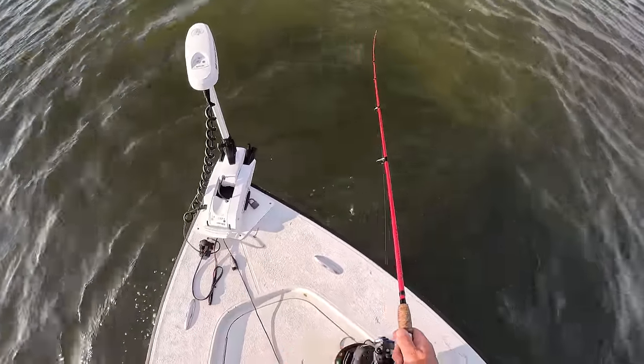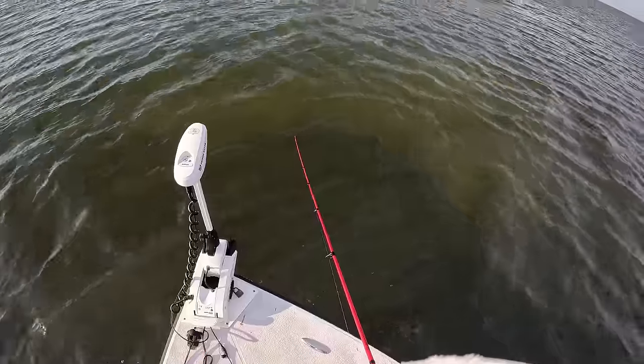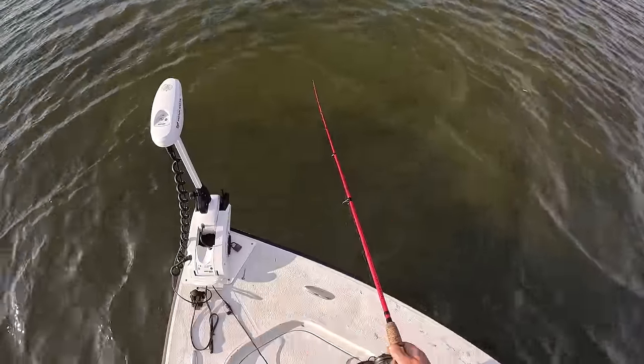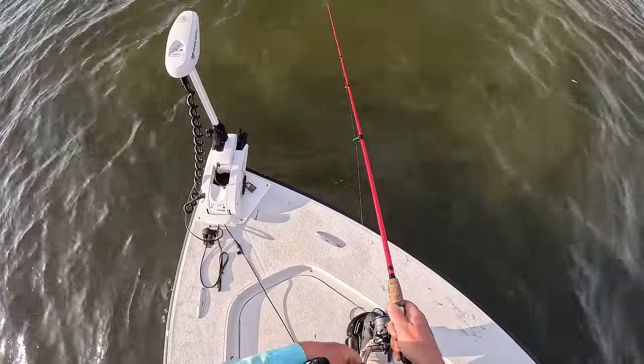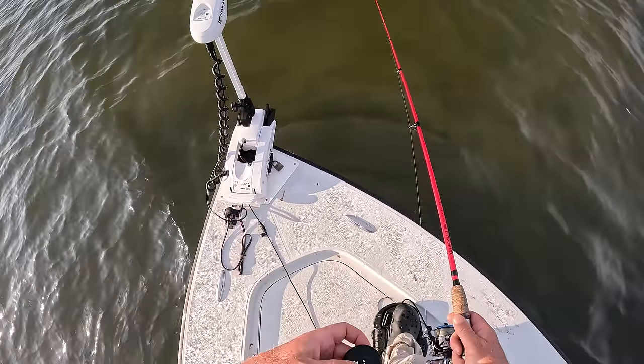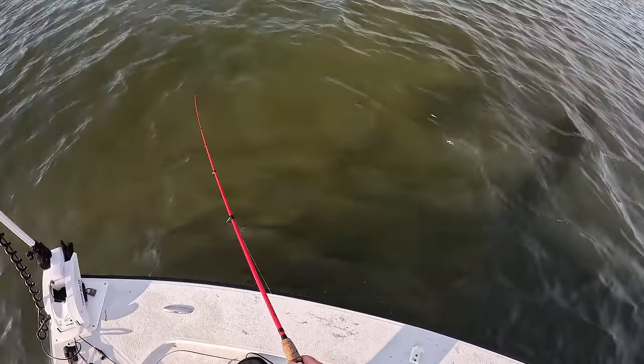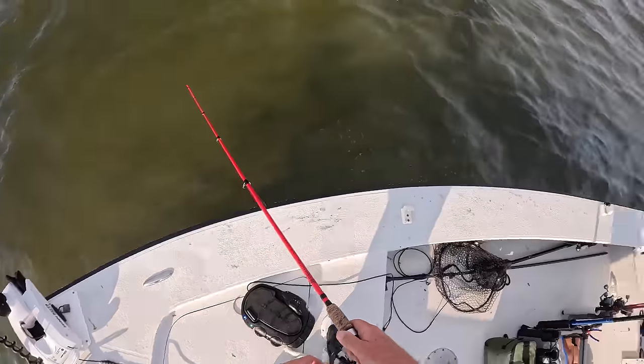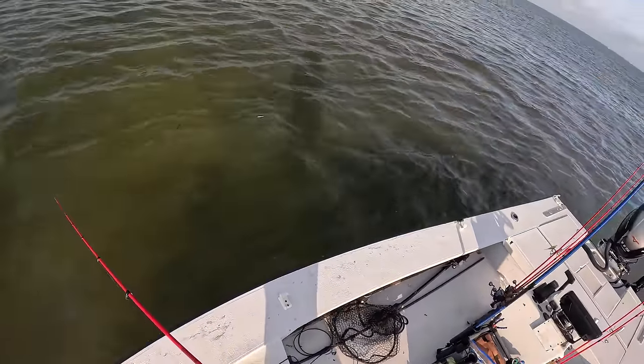And this is the first cast of the morning in a new spot. I tried one spot earlier, it did nothing, so I'm about 40 minutes into the trip without a hit. That's going to change for sure. So this is just a little island with some oysters around it, like an oyster bar, and see what I can do.